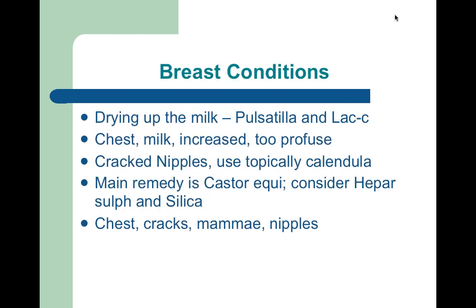Okay, let's go on. Breast conditions. Drying up the milk: Pulsatilla, Lac caninum. Breast milk increased: Pulsatilla. And for cracked nipples, use topical calendula. And I think we already talked about that calendula is really good. It comes in a homeopathic ointment, a low potency, like a 3X or a 6X, or you can actually use the herbal preparation. But calendula is excellent for treating skin problems without worrying about suppression. So instead of treating the cracked nipples with an antibiotic ointment, or perhaps a steroid cream, which is definitely a no-no, use calendula.